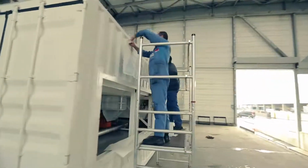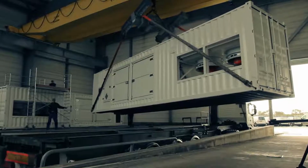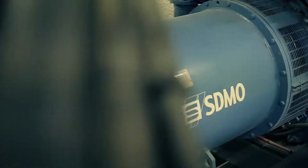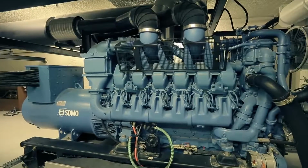In the final stage, the generating sets are branded with the company logo, handled and placed on big trucks to be transported to the site where they are needed. Power generators are indeed the superheroes of our time, saving lives, reviving appliances and bringing light into our world.